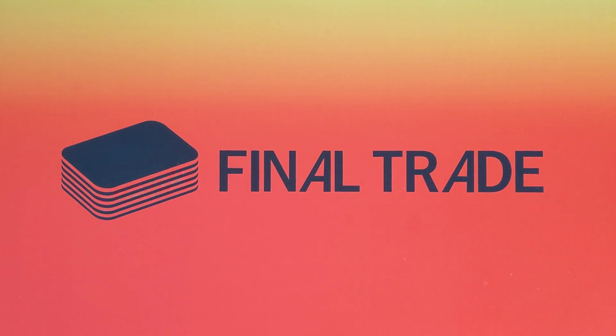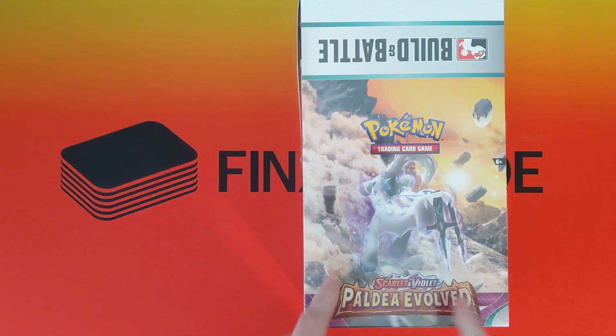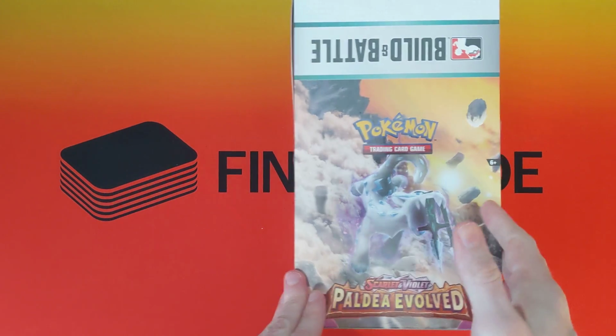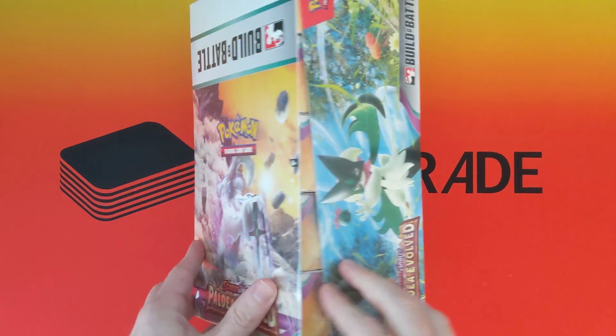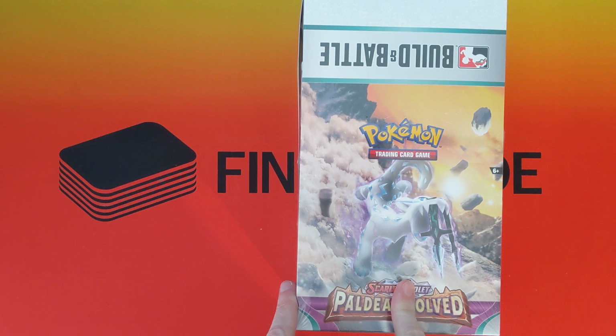7/12 of the way to Christmas. What did I buy in July of 2023? First up, Paldea Evolved Build and Battle Displays. I get three of these for every set in the Scarlet and Violet era. I used to buy one for every set in the Sword and Shield era. I really like these. I got three of these, like I said, for $130 each. Today they're $132 out on the market, so I only got it about 1% cheaper than today's market price.